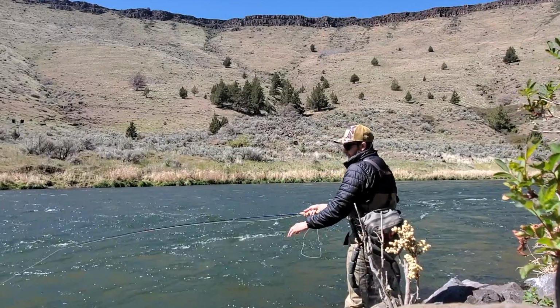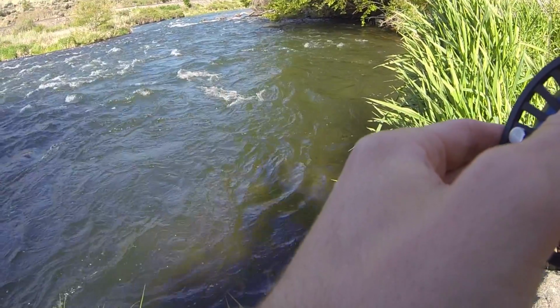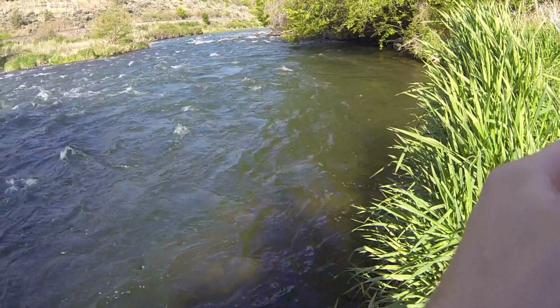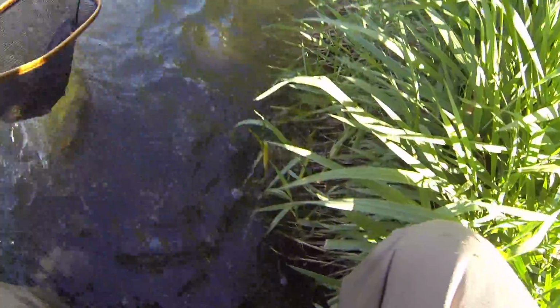I got to the river, there was really no fly activity. So I decided to do some euro nymphing just to see if I could get a fish or two to the net. I got a pretty nice fish right away and then lost a couple more before I switched to dry flies.